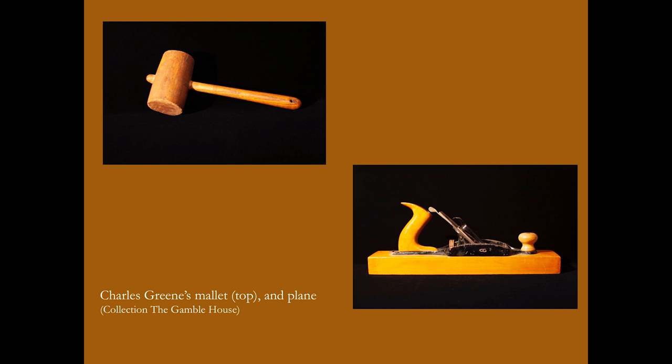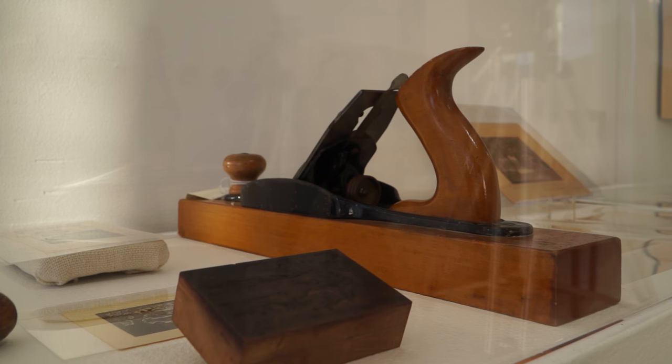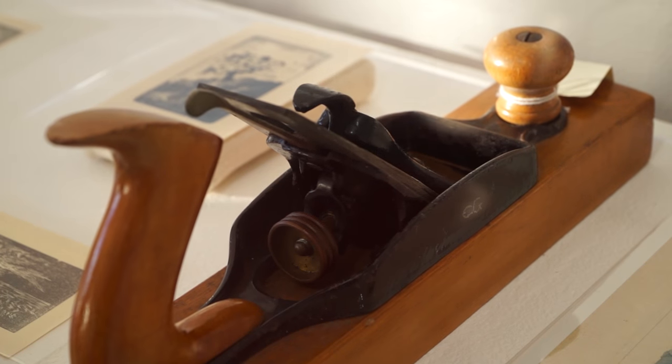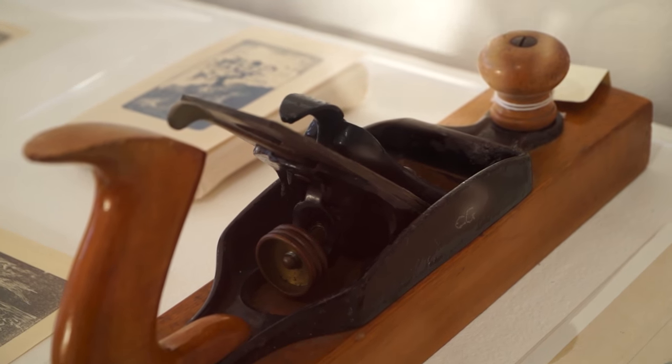So there they are. There's the mallet and Charles Greene's plane over here too, in which he's carefully carved his initials CG, and that's in the case over here as well. So this is a guy who is comfortable with making things. He's developing a comfort with producing things. At the same time, he's learning how to conceptualize three-dimensional objects on a two-dimensional plane, design drawings.